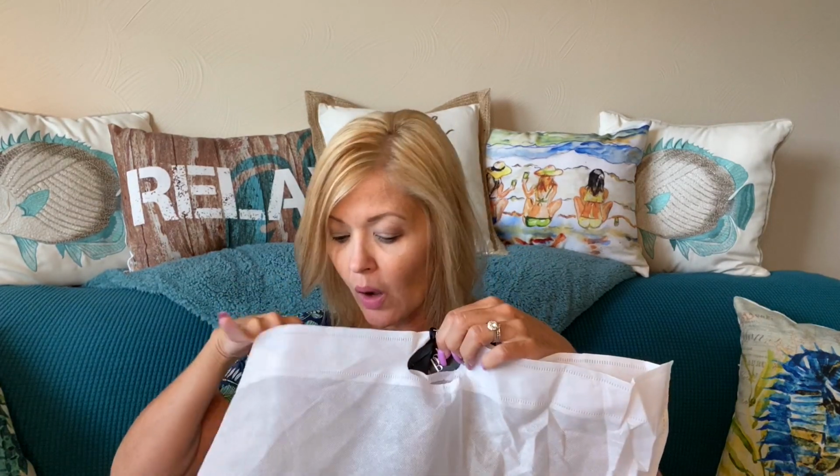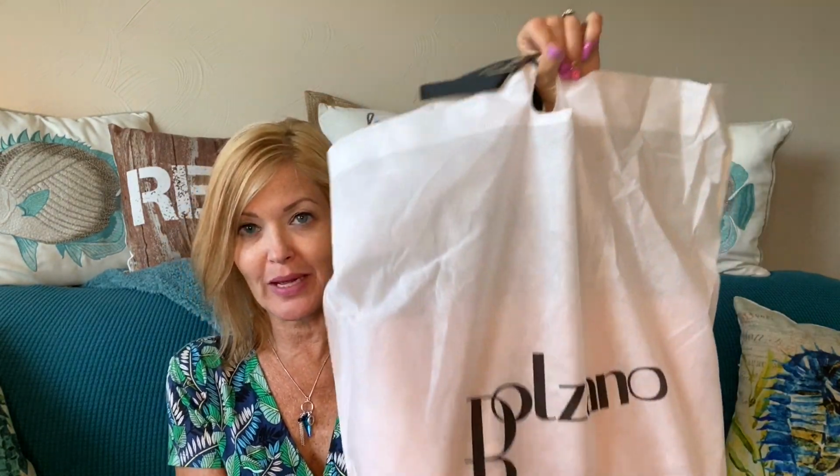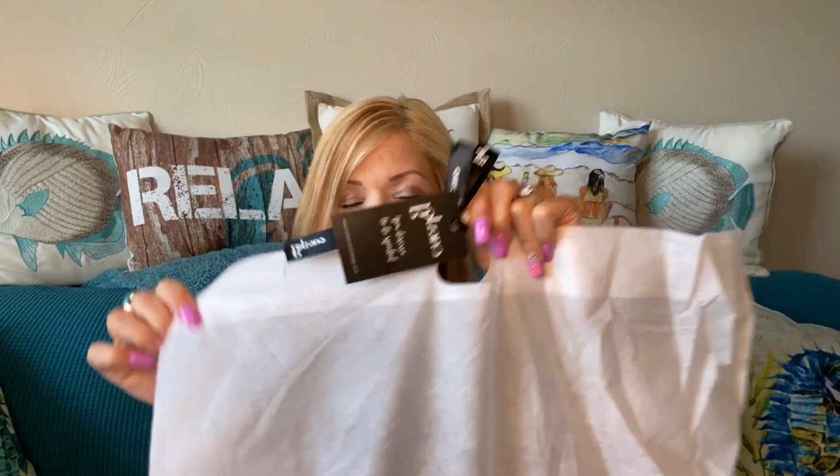All right, here is my pretty bag. Ooh, wait till you see this one for summer. Check this out. This is my little bag. Love my little tag. It says, "You deserve to be spoiled." Oh, I need to savor this. Wait till you guys see this. You're going to love it. All right, let's do this. I can't wait for you to see this color. I didn't get to see the bag, but I did peek at the color.